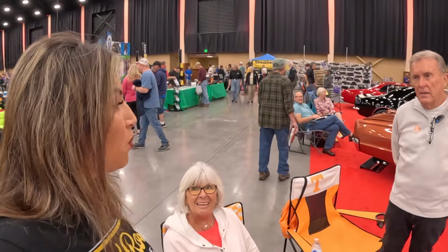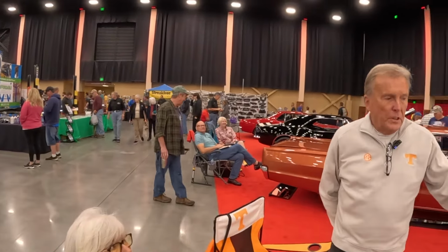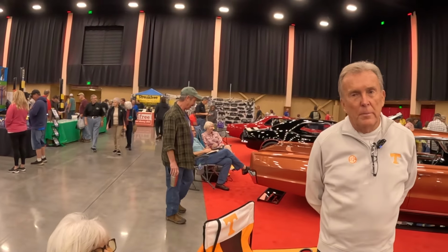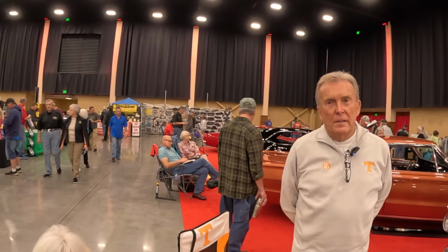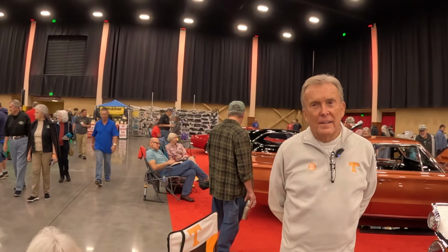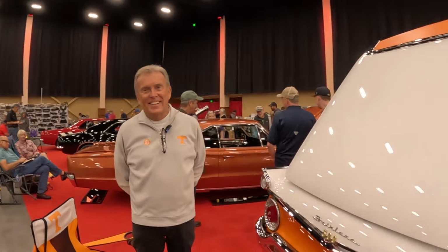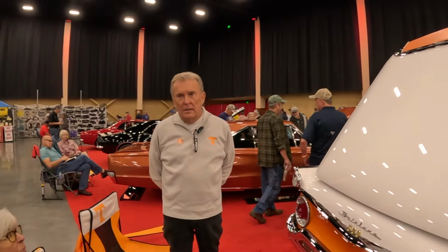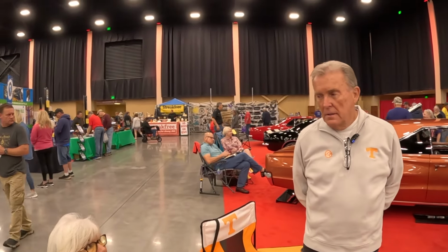Especially now after such a beautiful restoration. Where did you guys get this restored at? The people that put it together and did the paint on it is a shop in White Bluff, Tennessee, FST Restoration. They did a great job, and obviously Tennessee locals, I can see from your shirt. Is this the original paint? No, it's not. What was it originally? Originally it was red and white.